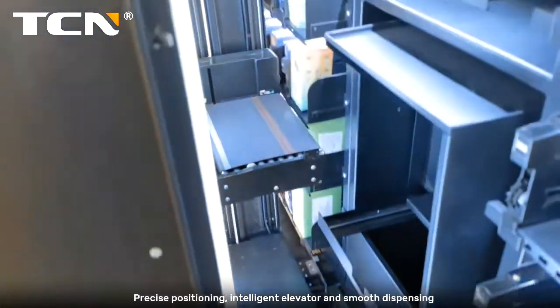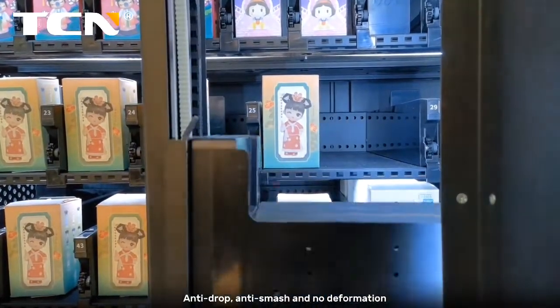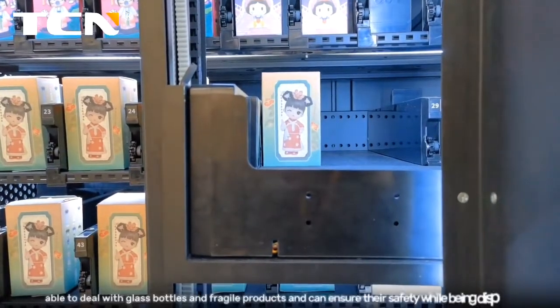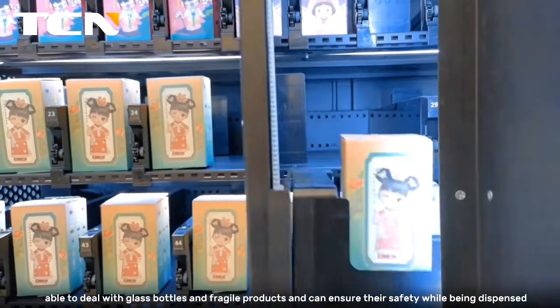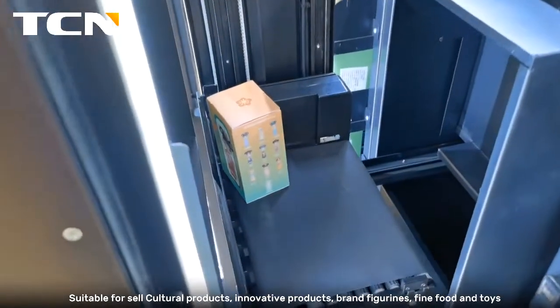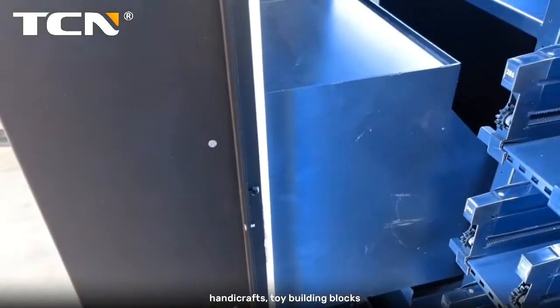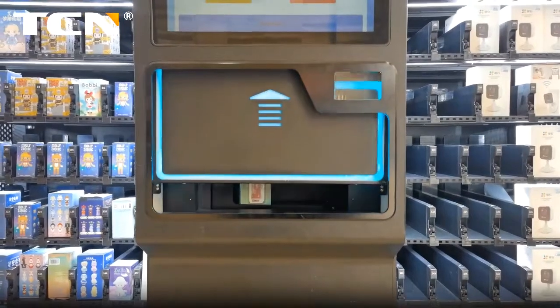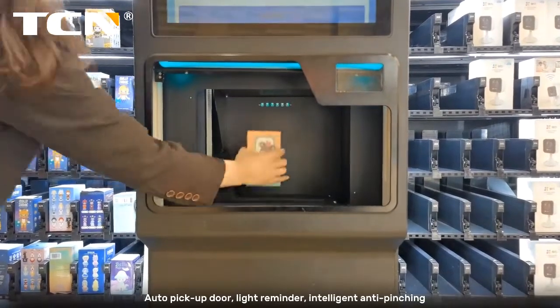Precise positioning, intelligent elevator and smooth dispensing. Anti-drop, anti-smash and no deformation, able to deal with glass bottles and fragile products and can ensure their safety while being dispensed. Suitable for selling cultural products, innovative products, brand figurines, fine food and toys, handicrafts, toy building blocks. Auto pickup door, light reminder, intelligent anti-pinching.